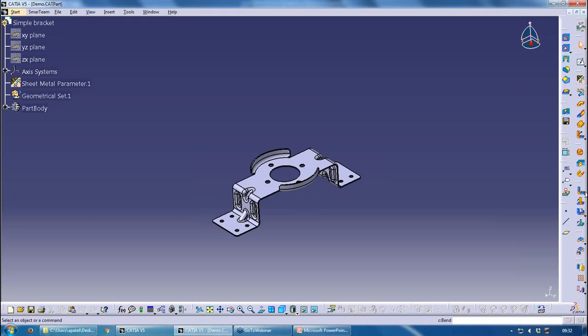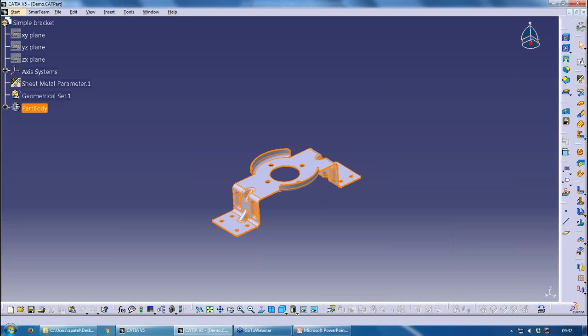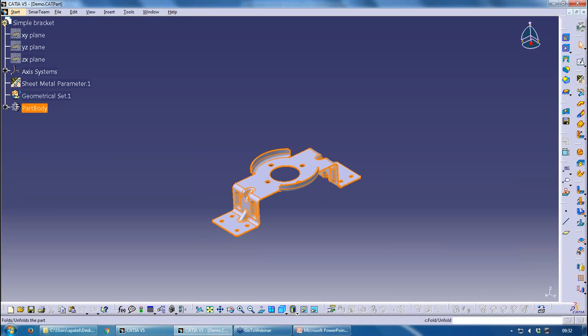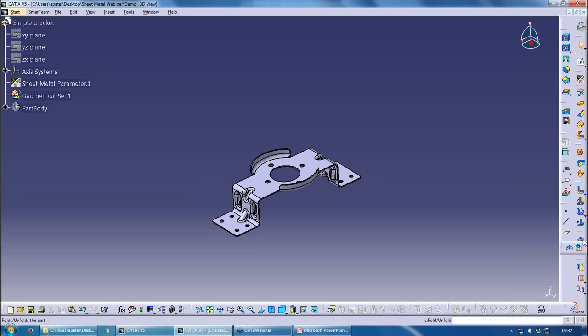Now, views management, access in 2 places. You've got it here. And you can just right click on the body, go to object, views. It gives you views management. We'll come on to that again in a minute. Now this is my folded view. I'll click a button, unfolds, click it again, folds, unfolds, folds, unfolds. Okay, so it's nice and easy.